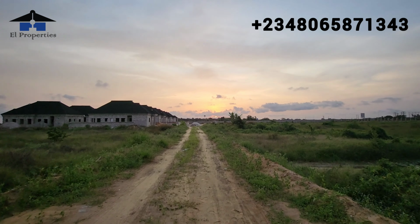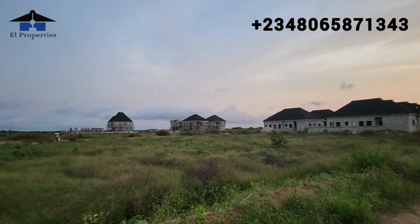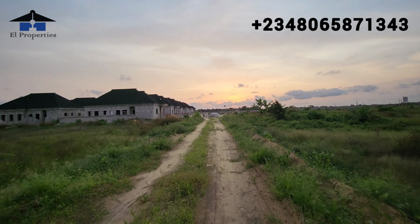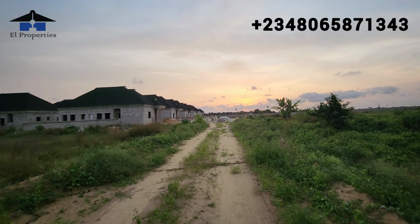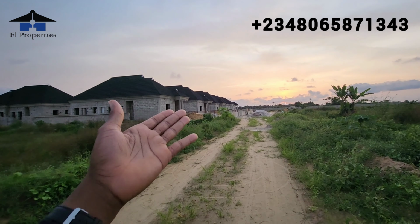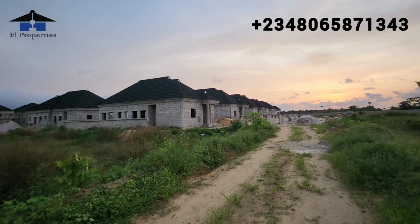This is a lovely location, and we have a couple of building projects coming up here. Some investors have already started building here. This is one of the best places. I say you need to come and own your land. So the last time I came here, we just had the front rows of these bungalows completed. Today I can see that everything here is completed.